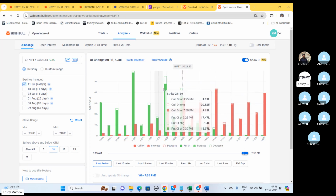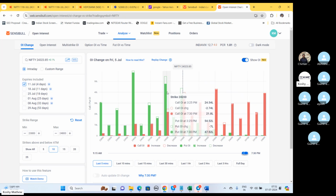If you look at 24,200, you have 47 lakhs put writers, which means they want the market to go up, and only 21 lakhs people shorted calls, who want the market to go down. So the strength of puts is high. That means I have a good support at 24,200. Whatever happens at this point in time, it will not cross 24,200 on the lower side because a lot of buyers are sitting there. Whenever it goes there, a lot of buyers push the market up.